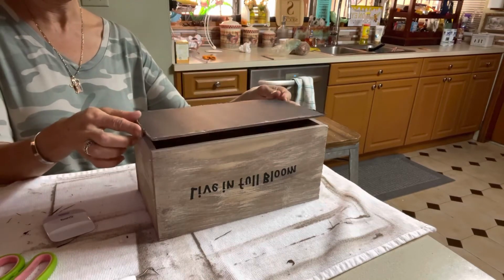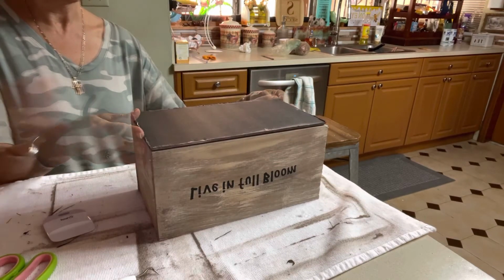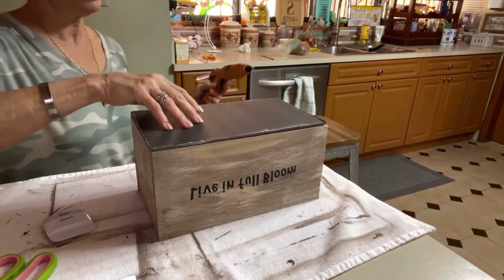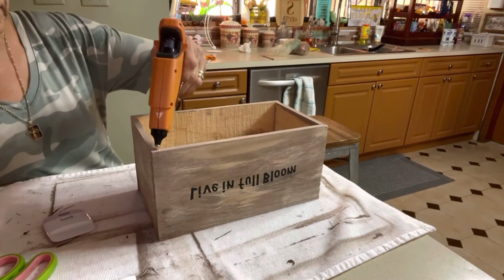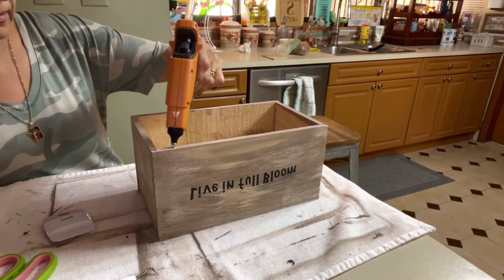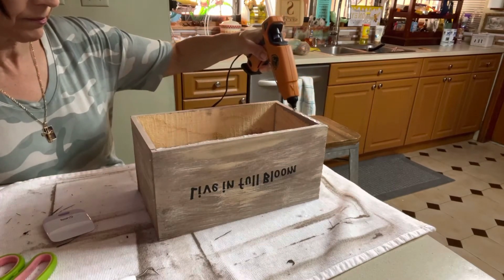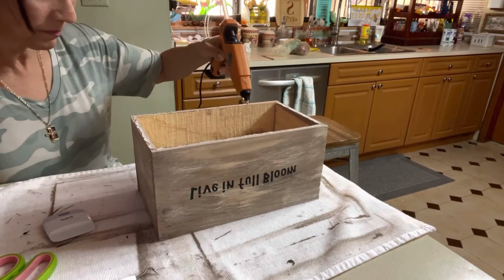Okay, you guys, and I know this is a lot of steps, but we're almost done and it'll be all well worth it. So the edges of the foam board are dry now, and I'm gonna hot glue it to the bottom of the box, making sure that the top that I painted in the interior is on the opposite side.